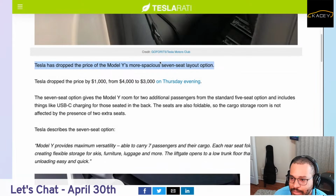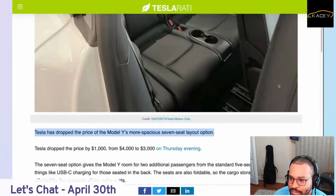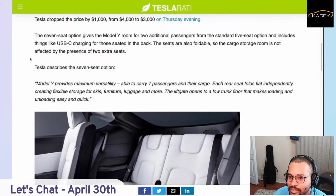Yep, because 7-seat is not spacious on Model Y. I don't care how you look at it. I mean, it'll work for a lot more people than you'd expect by looking at it, but to call it spacious is a journalistic stretch. The price dropped by $1,000 from $4,000 to $3,000, so it now costs the same as the 7-seat on the Model X, which is $3,000.